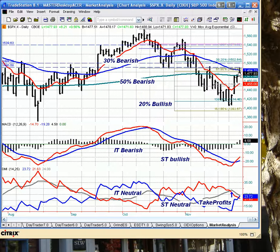Bit late here. Obviously, we did get the move, so you should have been ready to take your profits off the table today. And having taken those, you should be flat. We're still officially bearish. Having said that, above 1475, you're going to get a bit of neutrality from a longer term perspective. So anywhere from 1455 to 1485 is just chop city.